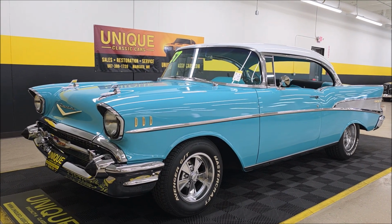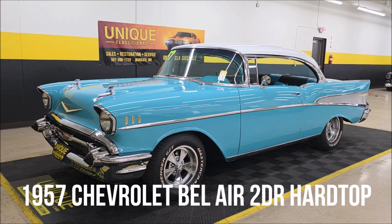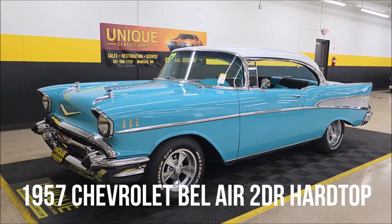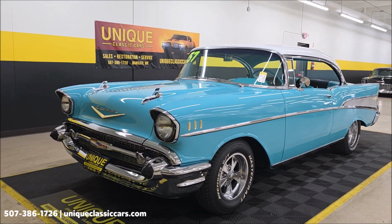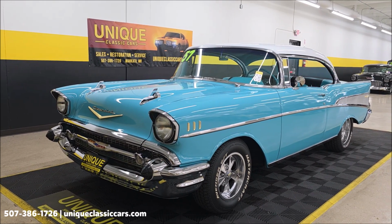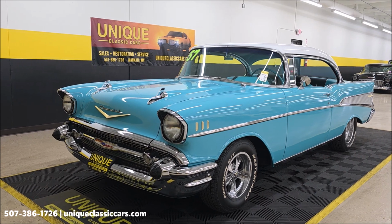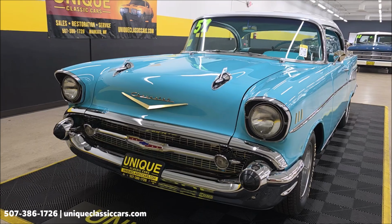Here's an American classic at Unique Specialty and Classics. 1957 Chevrolet Bel Air two-door hardtop. Turquoise and white. Classic color on this car. Underneath the hood, 350 horsepower 350 V8. That's paired up with an automatic transmission, Turbo Hydramatic 350 to be exact.